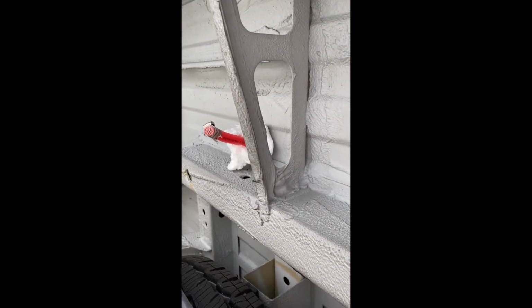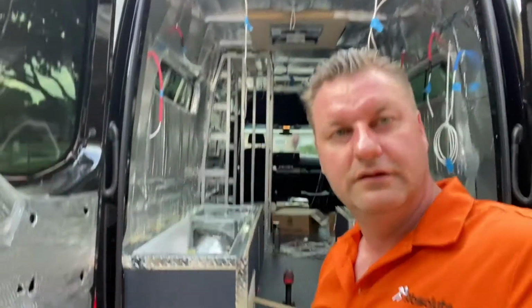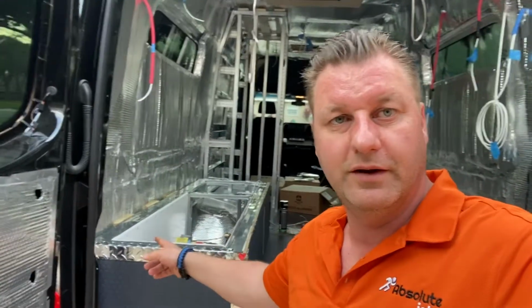So I still have to cut that off, but that's where it comes out. I put some mesh on the end of it, like a clamp, just to make sure that no critters or anything can get in it. Basically tomorrow we're gonna continue further on the plumbing, and I have to look at my water tanks and my water inlets.